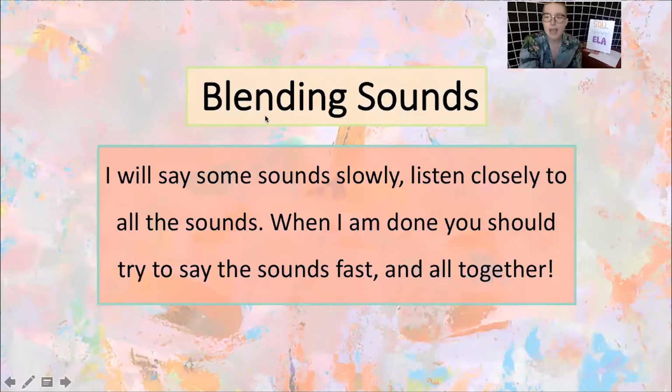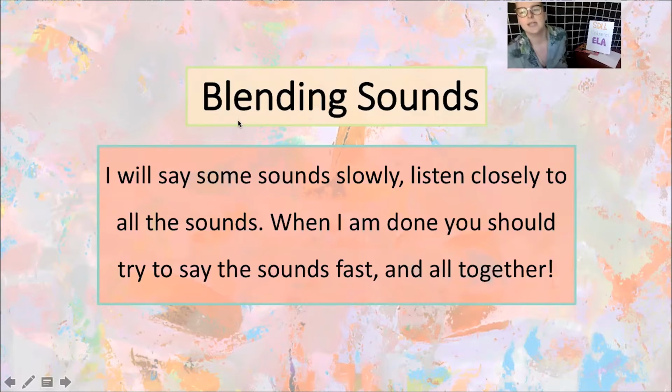Since we're talking about our letters, I wanted to talk about something really cool that we can do with letters. It's called blending. Blending basically means just smushing the sounds together. Instead of saying N, O, I would blend them, put them together: no. Right? So we had two sounds and we blended them together.